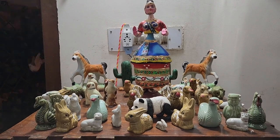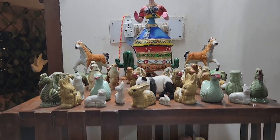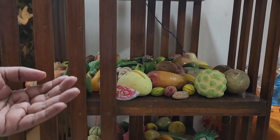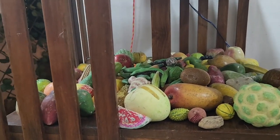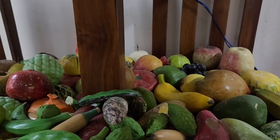Around it you see different glass animals, and as you go down further you see various vegetables and fruits.